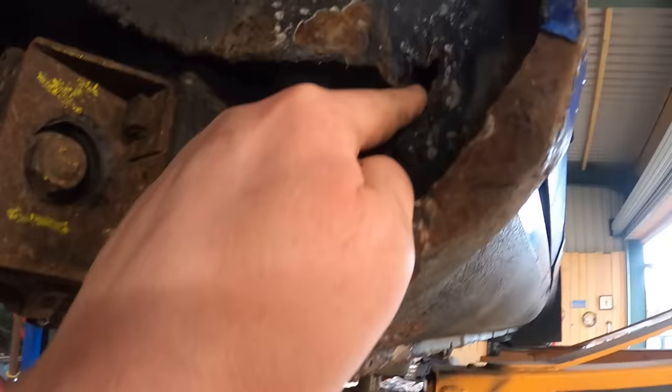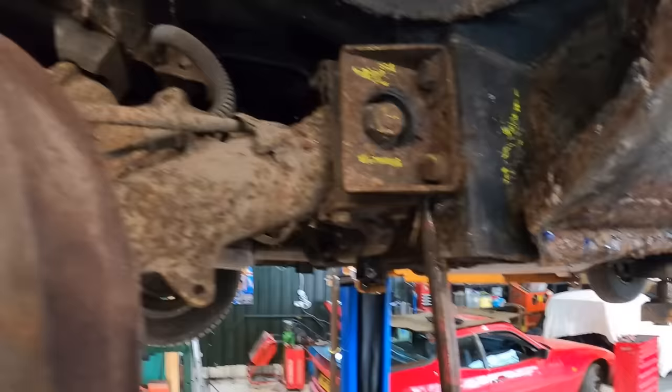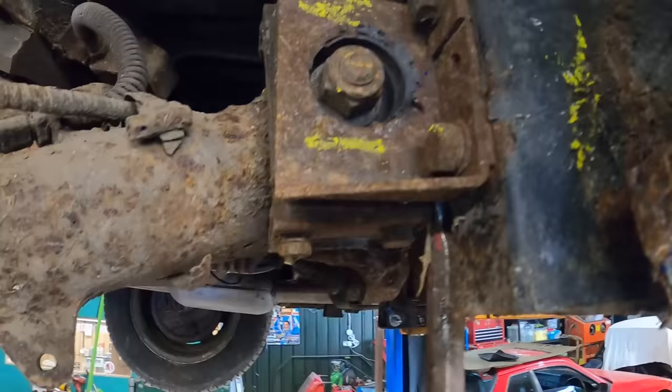So up here, we've got a little hole there, not too bad. And then we've got this thing here. If I get my pry bar, you can see, it's got a lot of movement in there. It's hard to move it and film it at the same time, but yeah.